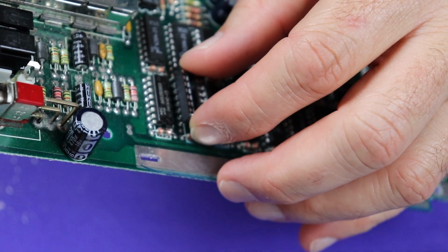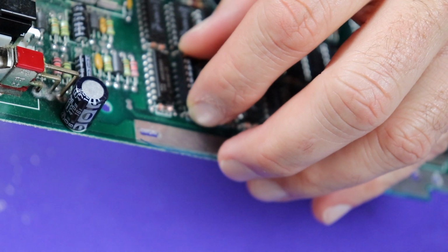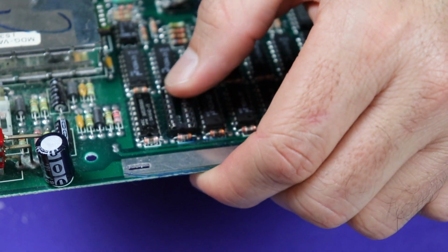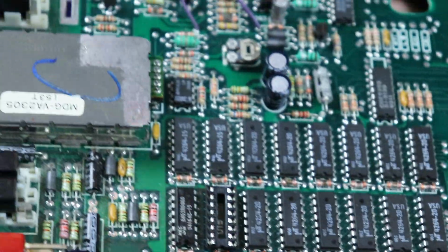And then when you get to the desoldering side, you want to do the same thing. Just take your time, do one pin at a time. Make sure you make a good solder joint, and be careful not to damage any of the tracings.